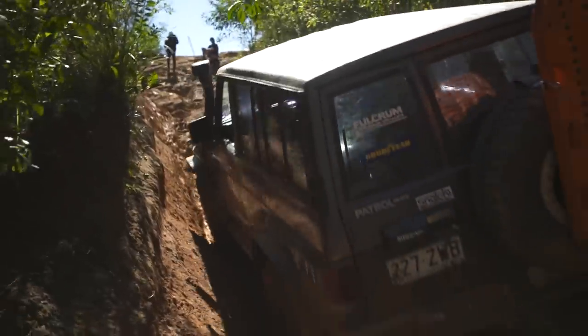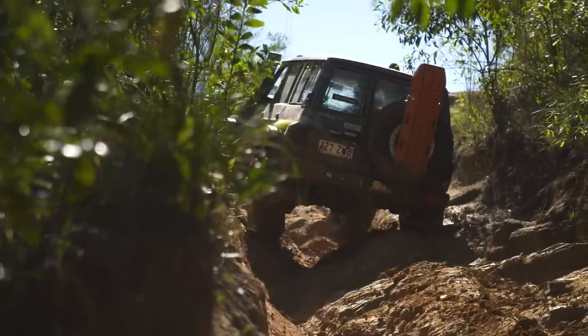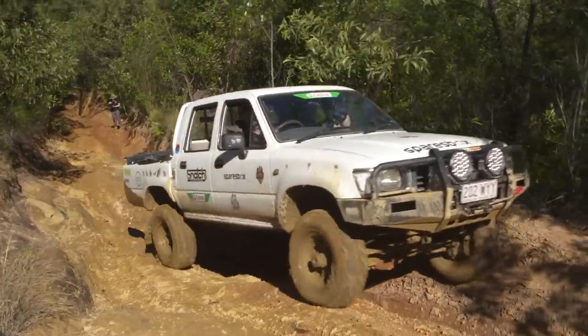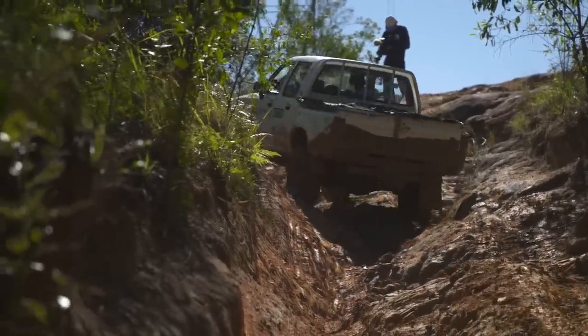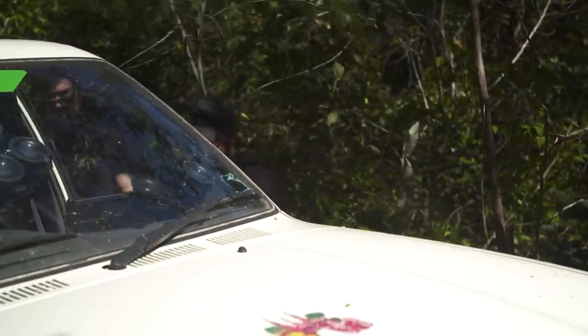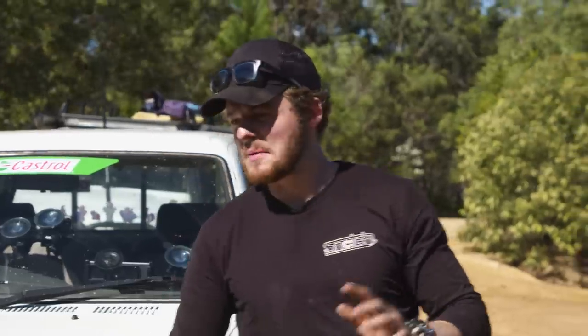Well, I'm going to call that a firm win for Daryl, and about time too. We really needed a few points. We punt up to the top of the hill so Team Hilux can fix those door problems. Finally got that door shut. Yeah, it's all good, just needed a bit of massaging.